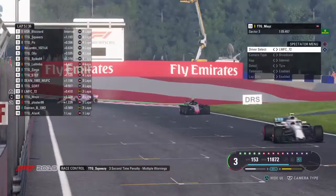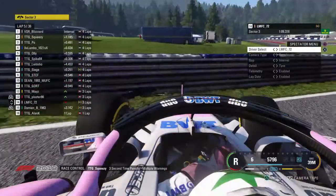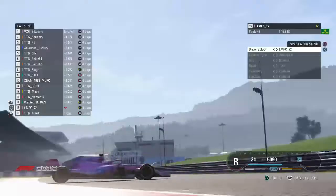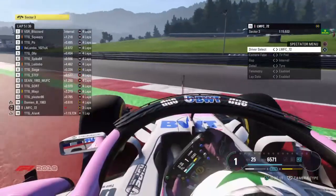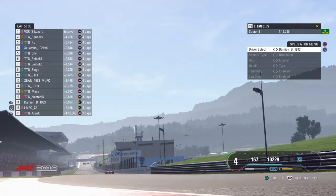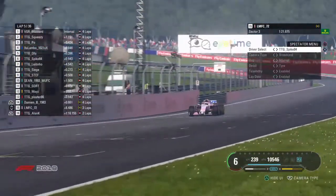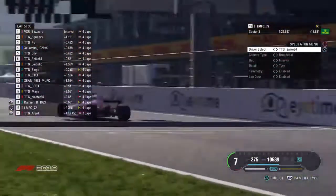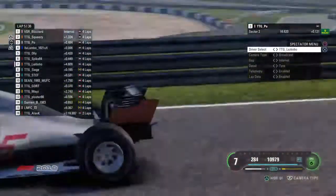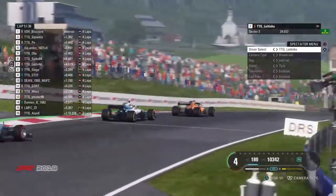And, oh, LMFC's gone off. Oh, he's gone off. He's hit the wall as well. Oh, that's a disaster for LMFC. What happened there? Did he just hit the curve in the wrong way and lose the front wing? I think that probably did happen. Didn't quite see it from the right angle, but he's lost a huge chunk of that wing on the left-hand side, so he's going to have to be careful on the lap. It's a long way back to the pit lane with the soft tyres as well.